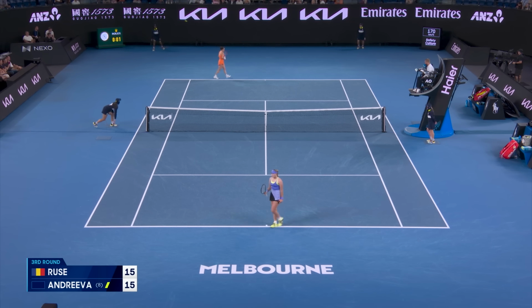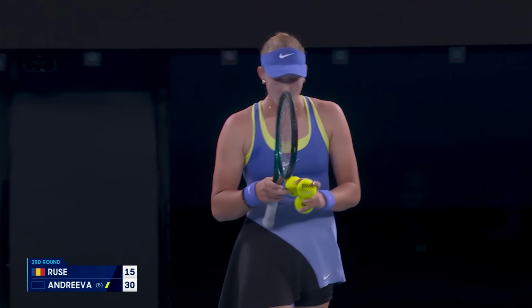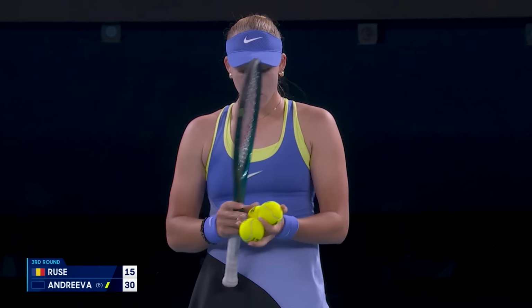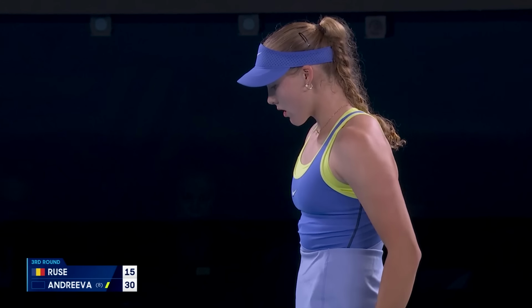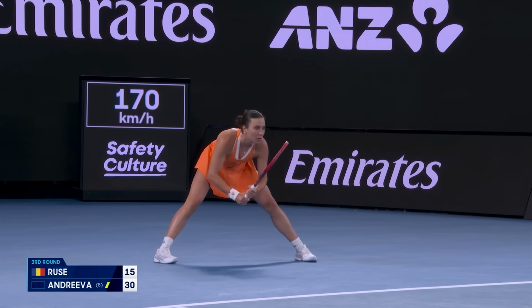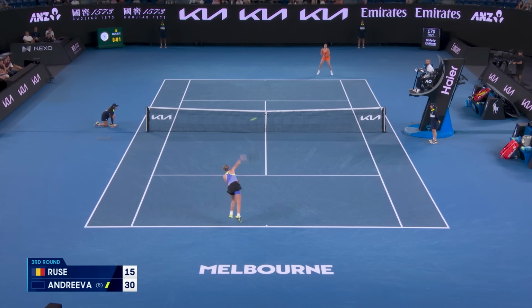Now that's the new improvement, isn't it? The serve. They've done a lot of work to try and beef it up. Absolutely. And she has gotten, I think, around 15 kilometers per hour on average more on her first serve. Definitely more juice. You can see the muscle slowly building in Mirra Andreeva. She's beginning to grow into her body.